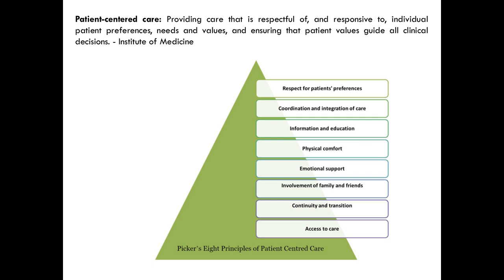You can see here listed are the 8 domains that are proposed for patient-centered care. So respect for the patient's preferences, coordination and integration of care, information and education, physical comfort, emotional support, the involvement of family and friends, continuity and transition, and access to care.